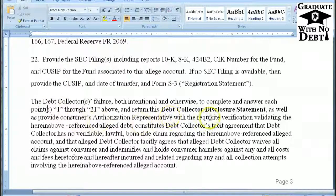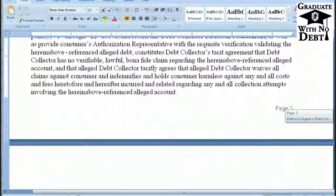Debt collectors' failure, both intentional and otherwise, to complete and answer each point 1 through 20, I should put 1 through 22 above, and return this debt collector disclosure statement, as well as provide consumer's authorized representative with a requested verification validating the here and above referenced alleged debt, constitutes debt collector's tacit agreement that the debt collector has no verifiable lawful bona fide claim regarding the here and above referenced alleged account, and that the alleged debt collector tacitly agrees that it waives all claims against the consumer and indemnifies and holds consumer harmless against any and all costs and fees heretofore and hereinafter incurred and related regarding any and all collection attempts involving the here and above referenced alleged account.